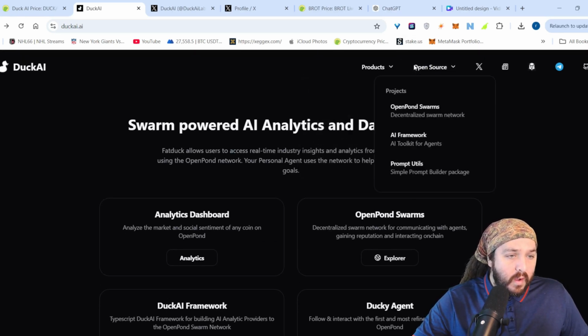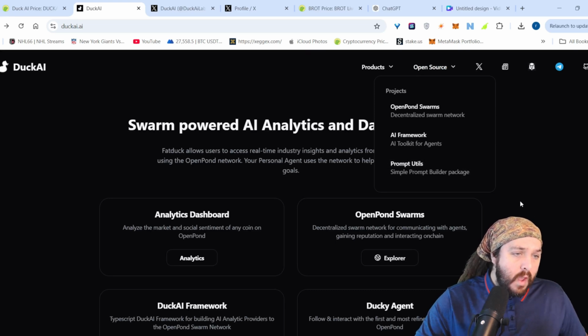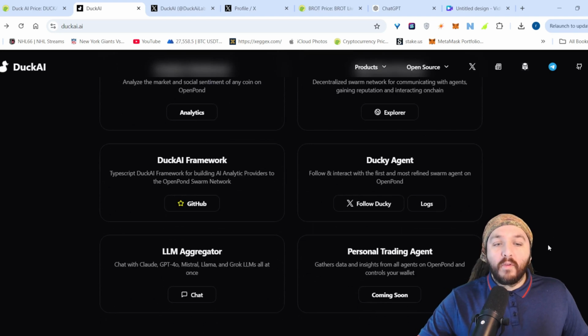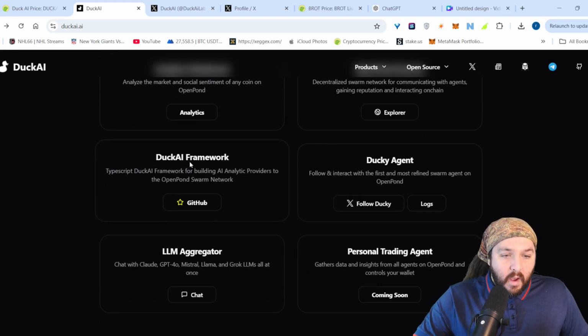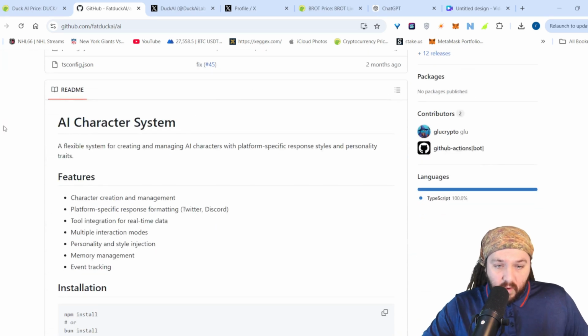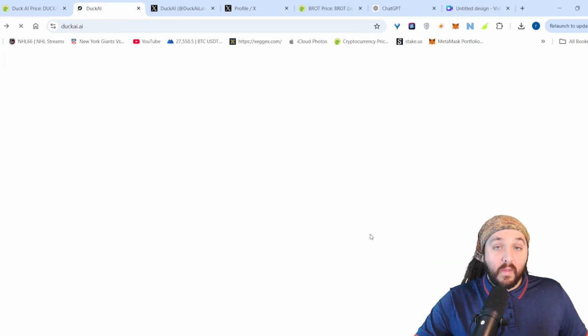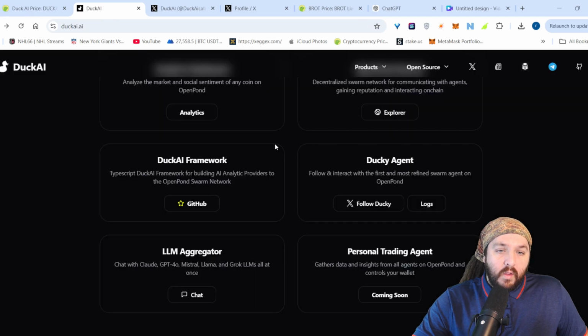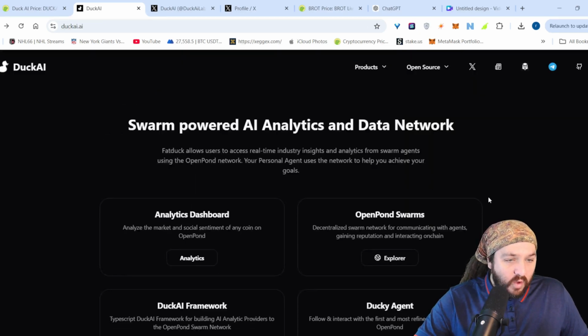All right, products, pretty much everything we just went over. Open source, everything we just went over. All right, so that wasn't quite so bad. AI Duck Framework, let's see what that takes us to. Oh, GitHub, we could spend a lot of time over here. That's on the more techie side. We won't bother with that. Ducky agents, going to take us to Twitter, and that's where we're going next, so I don't want to spoil that one.